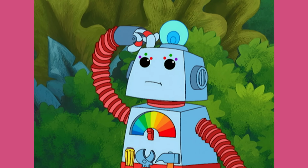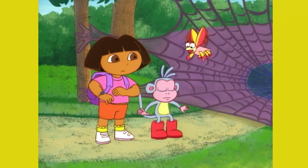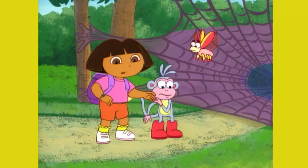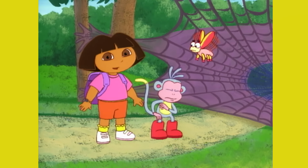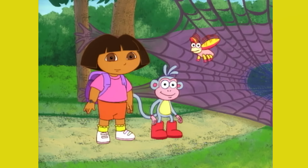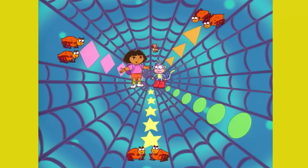Look! It's the spider web. Ew, spiders! I have to go through the web. My babies are hungry. We can do it. We just have to watch out for the spiders. Will you help us get through the spider web? Great! Come on! Whoa! We're in the spider web!